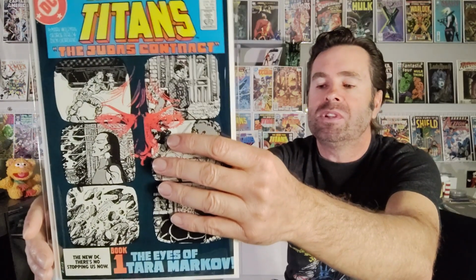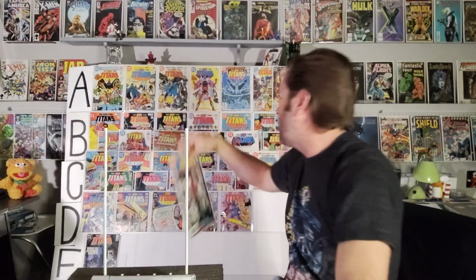Next up, we got issue number 42, and this is part 1 of the Judas Contract, where Tara really started to let her colors show that she was going to be a traitor. And this is what Deathstroke sees through her eyes. Every image that she sees gets sent to Deathstroke there. And this red silhouette on the top there, it didn't really work. I wish it would have been more defined there. I do like the colors, I do like the black and the TV screens, but the fact that they're all black and white, they could have put some color in there and it would have been a better cover for me. Best I can do on this one is a C.